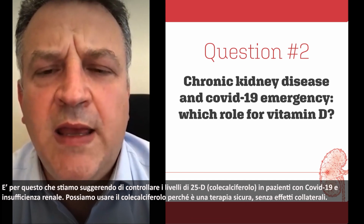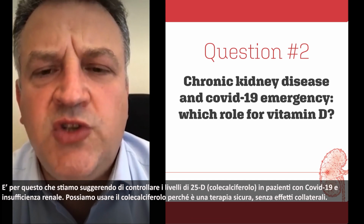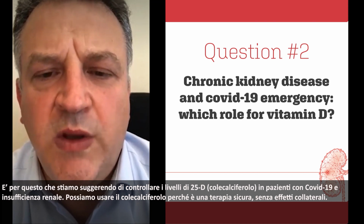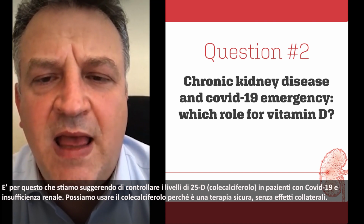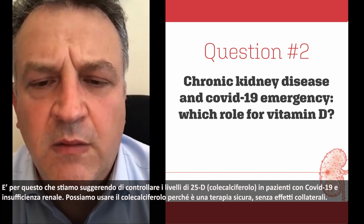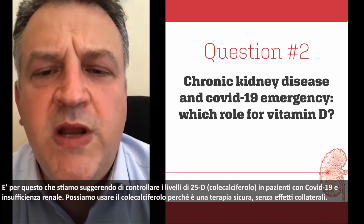So this is why we are suggesting to check for 25D levels in COVID-19 patients with kidney impairment, and we can use cholecalciferol because it's a safe therapy with no side effects.